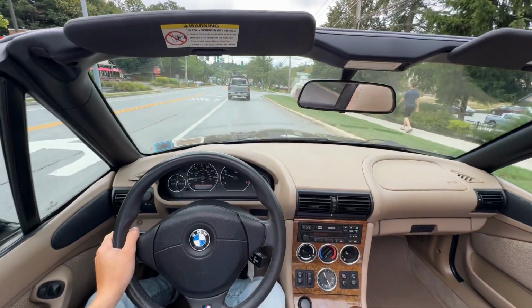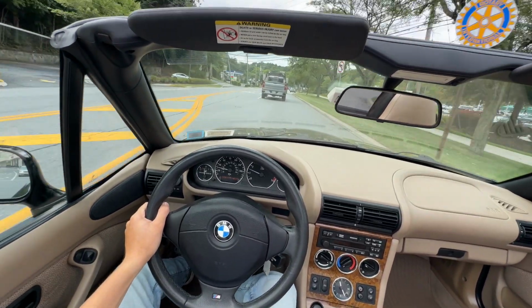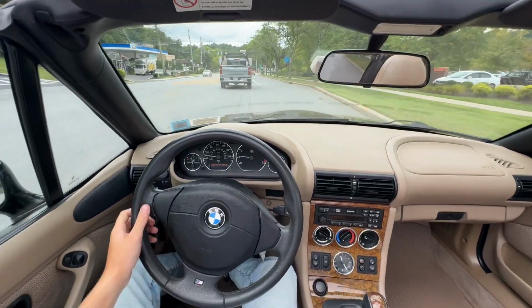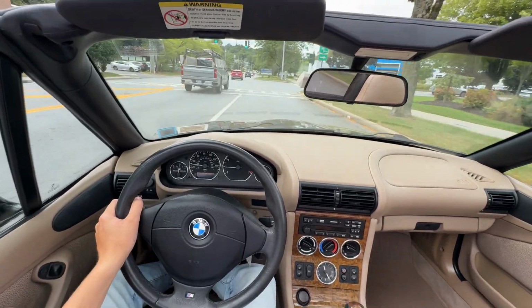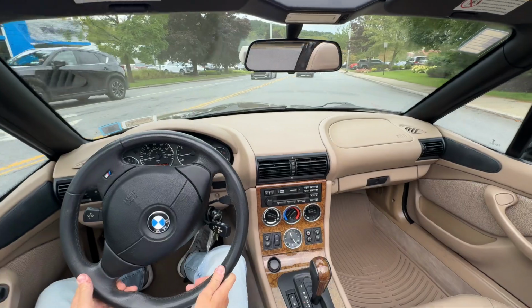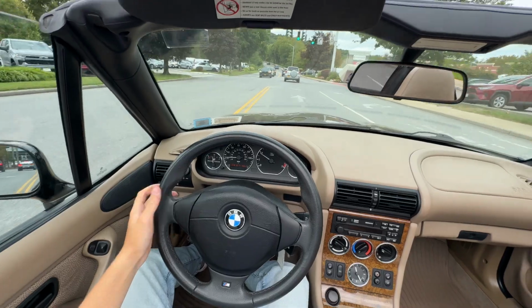Now these cars are just a lot of fun to drive. Obviously they have their more desirable M counterparts, the Z3M, and then later the Z4 as well as the Z4M. Just the lineage of the BMW two-seater convertible. But for a relatively basic car, it's hard to come up with something that's as fun to just get in, turn the key, and drive for the price point. And this is no different.